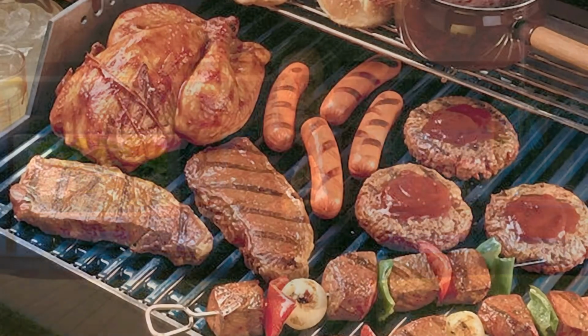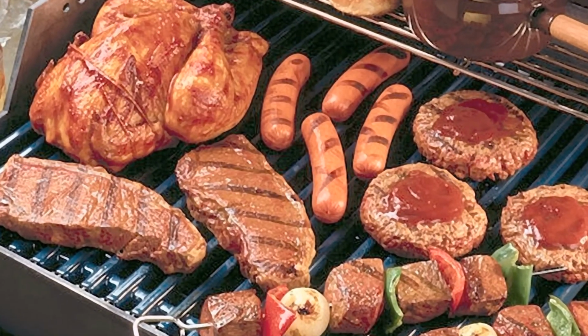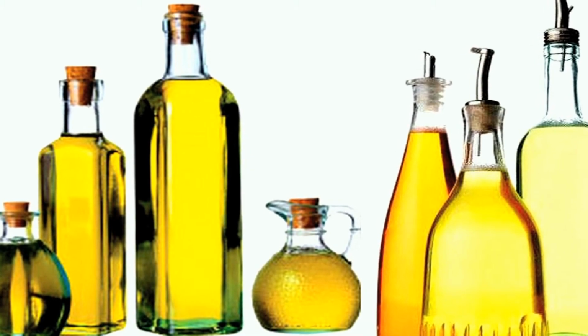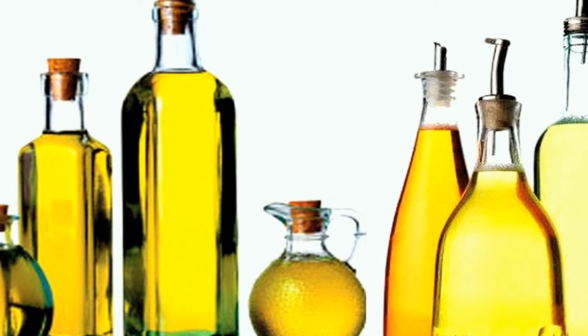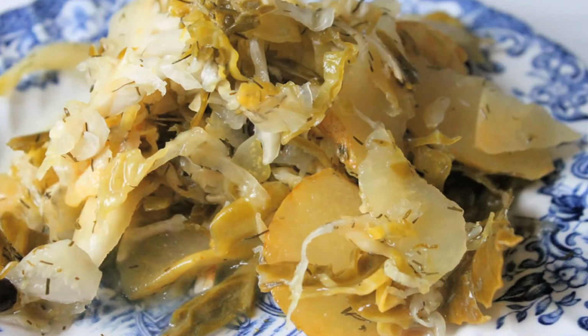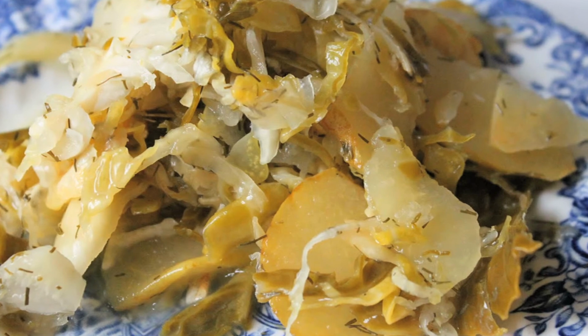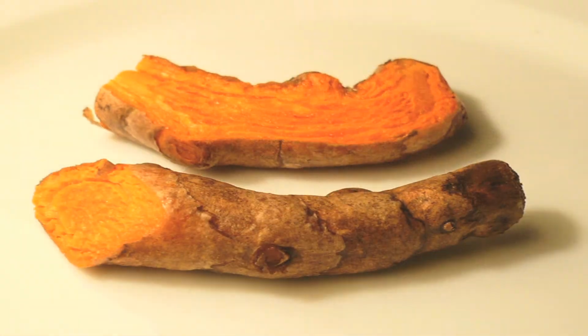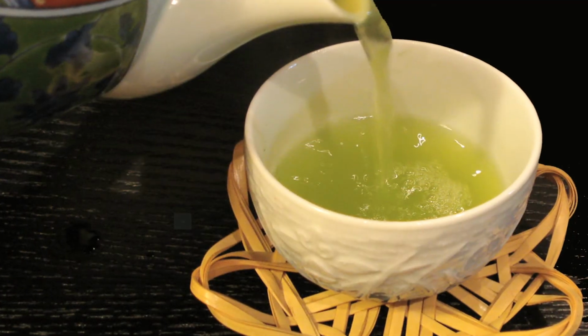Third, reduce exposure to pro-inflammatory arachidonic acid by limiting or cutting meat out of your diet, and especially avoiding fried or grilled meats high in free radicals. Also, to reduce free radicals, use only high-quality cold-pressed oils, use them sparingly, and keep them refrigerated. Fourth, maintain a healthy gut by regularly consuming fermented foods like miso, tempeh, naturally prepared pickles, and sauerkraut. Fifth, and finally, try to incorporate immune-potentiating foods such as shiitake and maitake mushrooms, turmeric root, green and kukicha tea, and others into your diet.